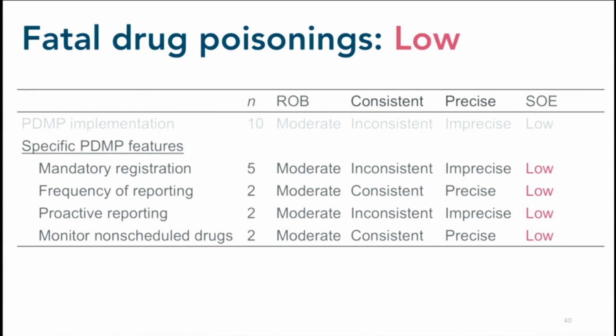So mandatory registration, as Dr. Singer talked about, frequency of reporting, these are all good things. These are all things that were found to reduce opioid poisoning.